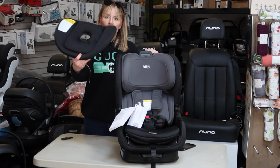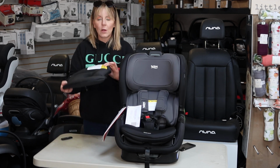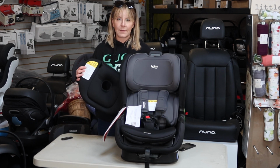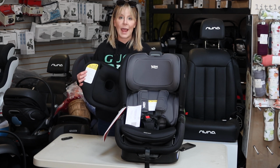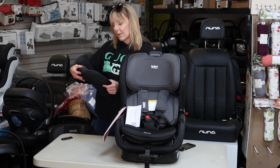So it's going to come with a body pillow that will be in the seat. The pillow is clearly marked, so I want to give Britax a gold star because they've had body pillows that haven't been marked in the past, but they've been doing a much better job with marking them. So this reads directly on the pillow.